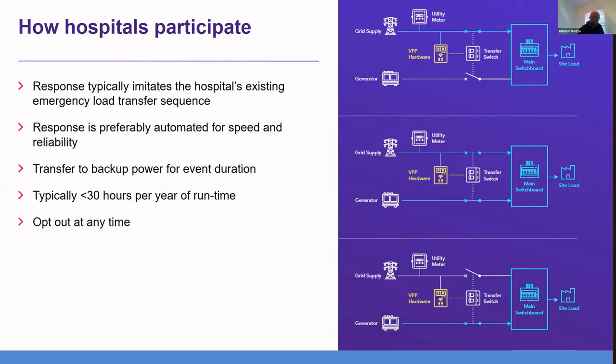Closed transition is another way of describing it, which means that momentarily grid power and generator power are operating in parallel. Once the generator is fully ramped up and has taken over site load, the main breaker opens, and now the generator is powering the whole site. This is a fairly standard closed transition switching arrangement, which I'm sure most of you are familiar with. And this is what we would look to make use of as part of a virtual power plant event.